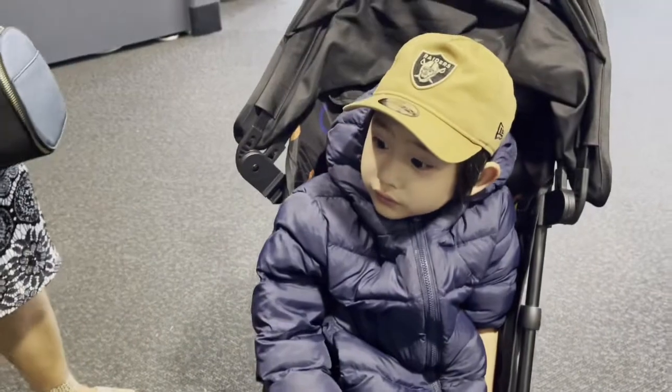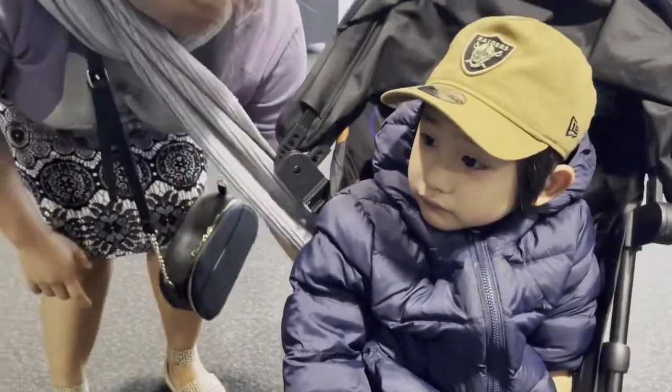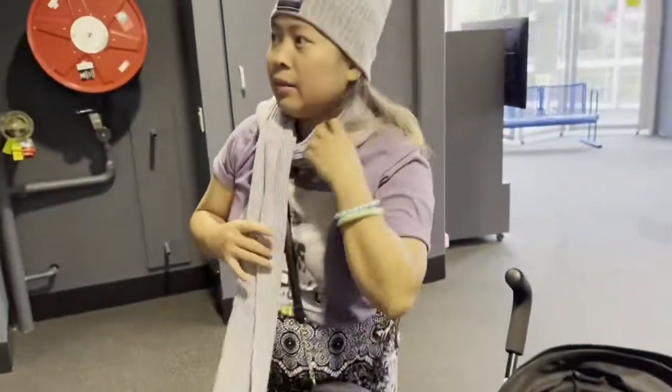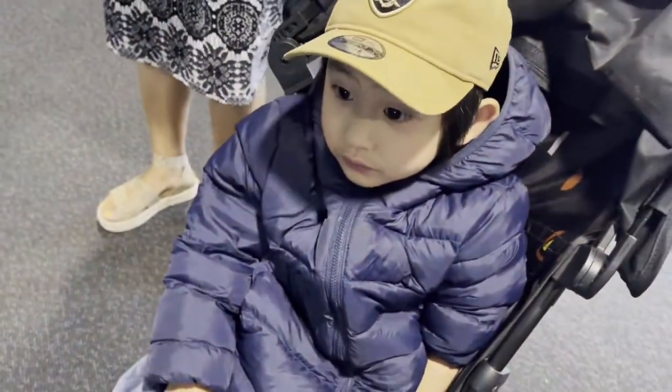Maxwell, we're inside Scienceworks. Maxwell just woke up, he slept in the car. Let's go, my love. You're gonna take us around? Let's go around. Okay, let's go. Come on, Maxwell, let's go.